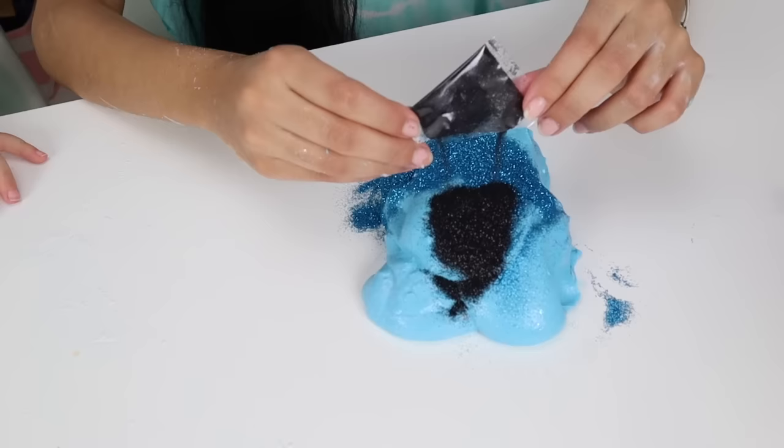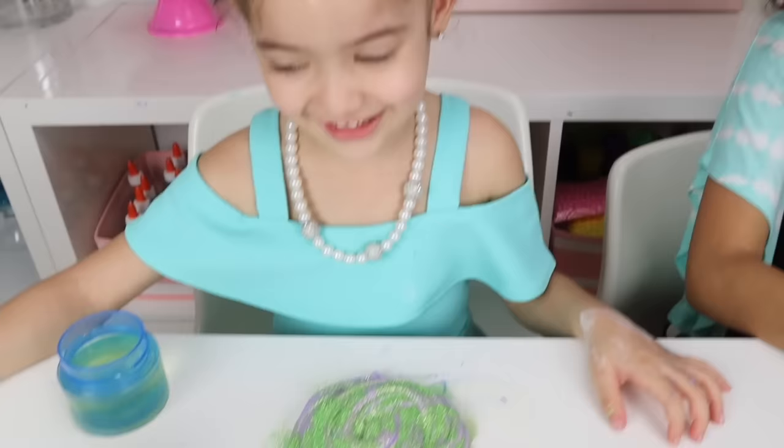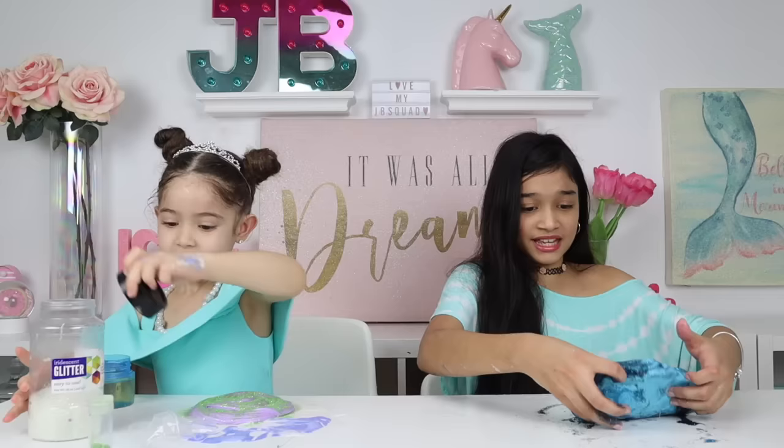Oh, why did I have to get a brown scrunchie? That's so far. Oh, yours looks like Tinkerbell, Bella. Yeah, on my side it looks really cool. Yeah, it's starting to look pretty cool. Ooh, I'm trying to get all this glitter off so I could top it off after, but I don't know.